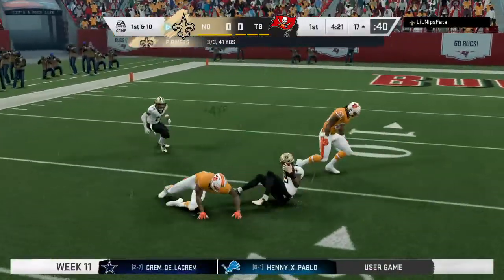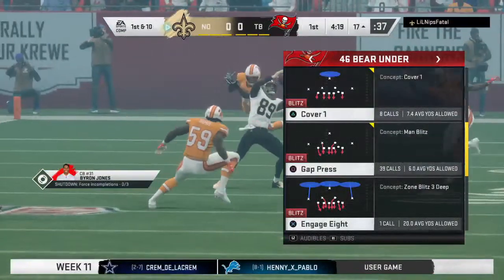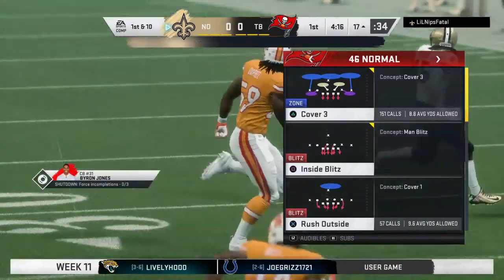Rivers on the money, complete, and inside the 20 before he's brought down. It'll be a Saints first down on a pickup of 13. First down.